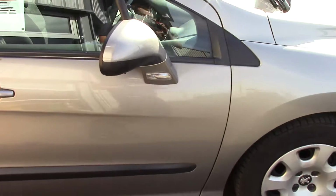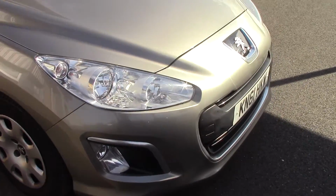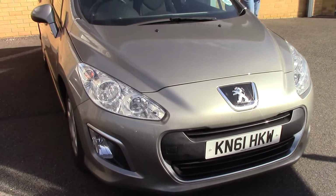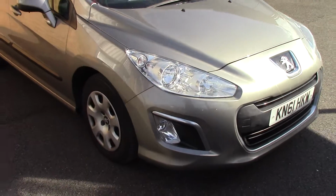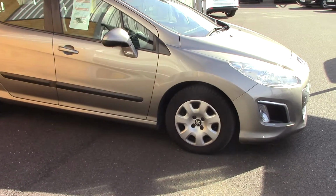And we'll just take a quick walk towards the front of the vehicle, which is finished off in this very nice grey metallic. And as you can see, this vehicle is a lovely, lovely example.